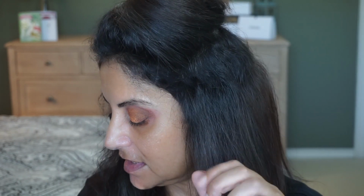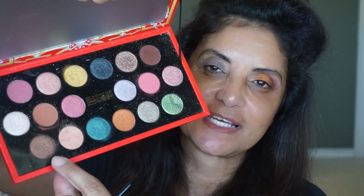Now for this eye, what should I do? Should I do a 1 shade and done? You know what? Let me do that. Let me do this eye a 1 shade and done. Oh, and I didn't see much fallout on this side. I want to do this one Bronze Eclipse as a 1 and done.